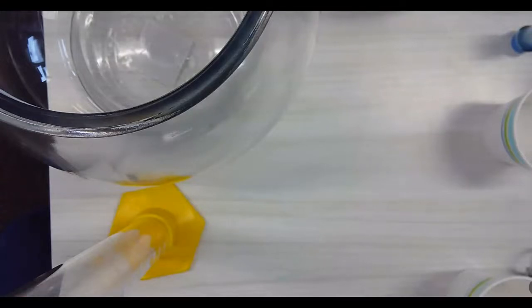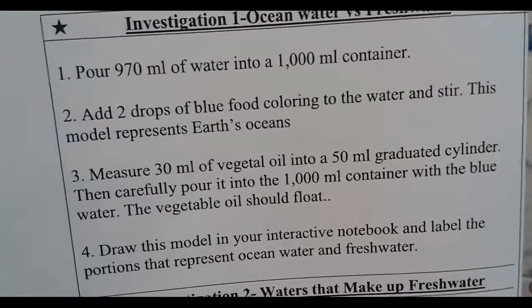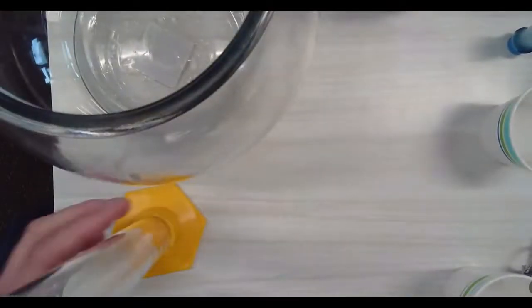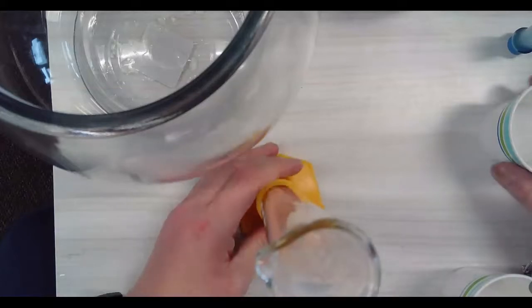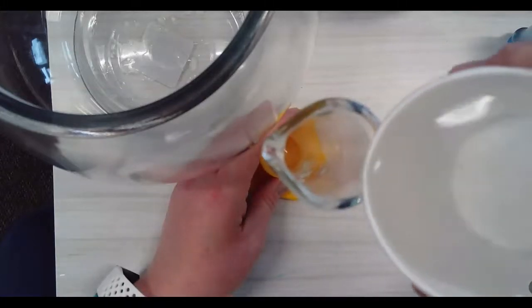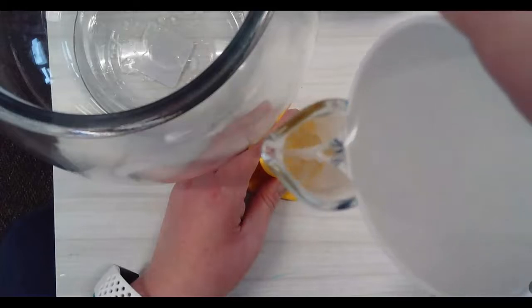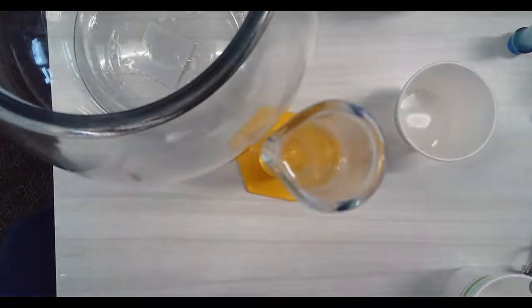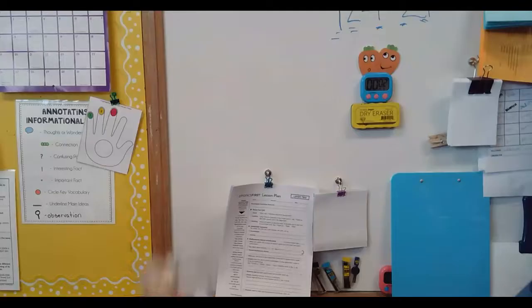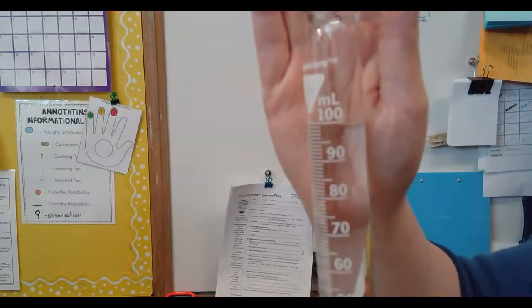Okay. Now, here is my experiment, part one. It says, pour 970 milliliters of water into a 1,000 milliliter container. I could not find a 1,000 milliliter container. This is 100 milliliters. So I'm going to try to get it to work so you can see it, but I'm going to eyeball it myself. I started pouring it just to make sure that there would be enough water. Ooh, right on the nose. Let me see if I can flip it up and see if you can see it. I'm not going to show you all of them, but this one is 100 milliliters. You see the 100 milliliters there? I'm spot on.